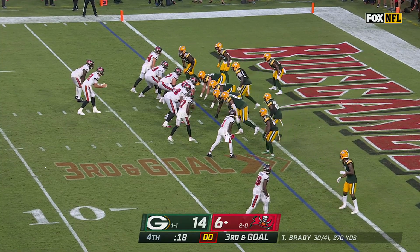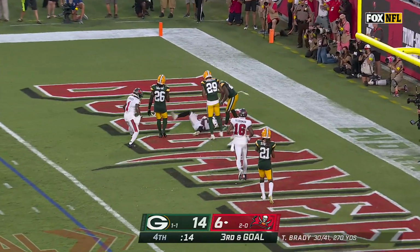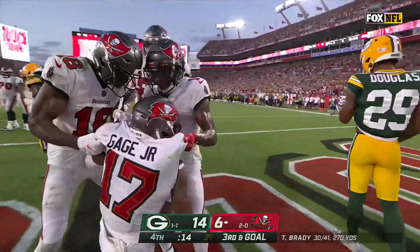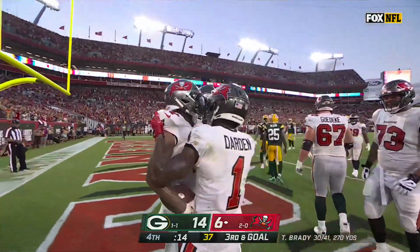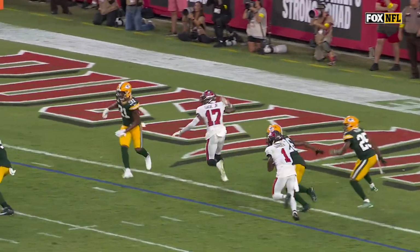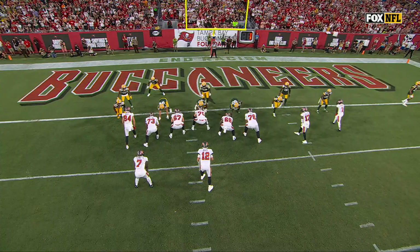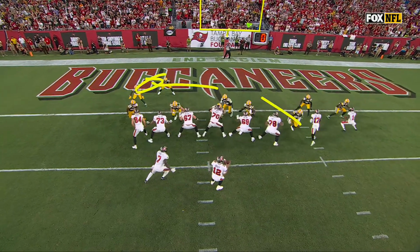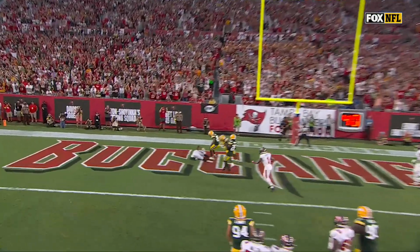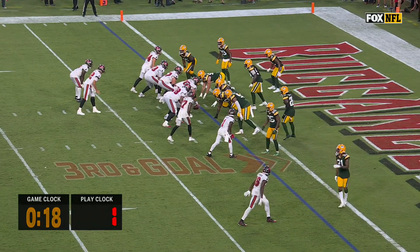Play clock at 1. Get it off. Brady throwing end zone. It is caught for the touchdown. It's a great play, second window throw. Adrian Amos, the safety, keeps up. He has to go. Look at Amos, he comes. He's got to get on this next window. So he's not open now. Now he's open. They call that the second window throw. It's really close to being a delay of game.